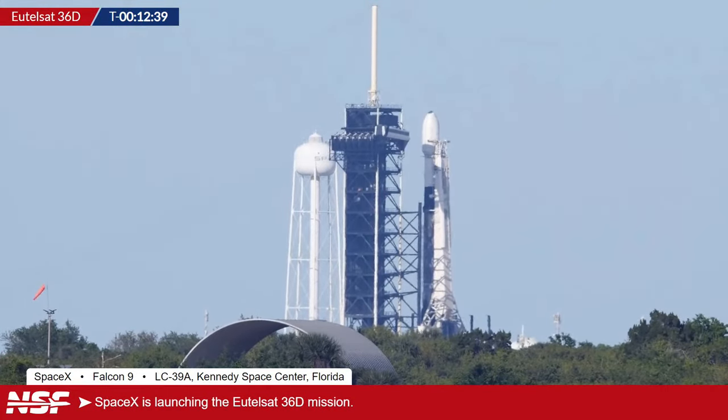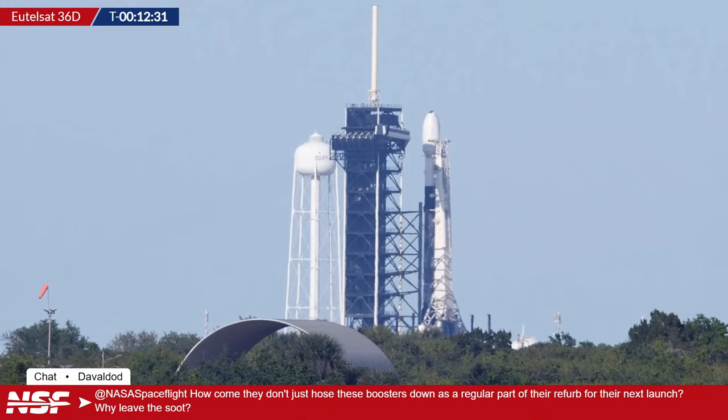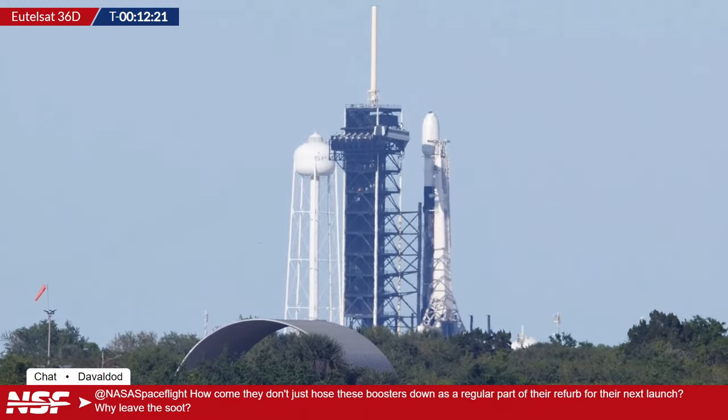Dabbledot asking, how come they don't just hose down the boosters as a regular part of their refurb for the next launch? Why leave the soot? Well, most of the reason is, one, it takes man hours to clean off the booster, adding more cost to refurb. But also, the weight that the carbon soot adds is insignificant compared to the performance that the nine Merlins can dish out.